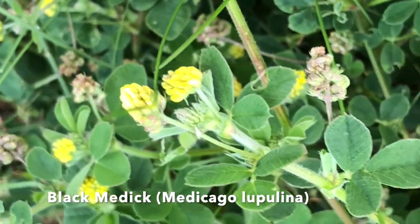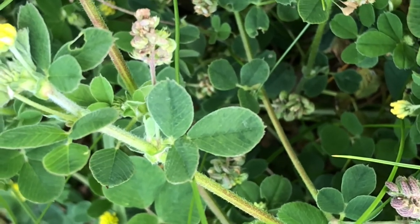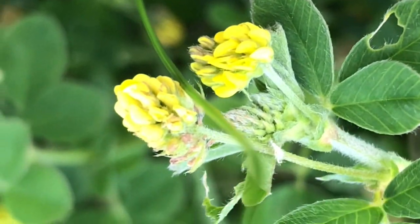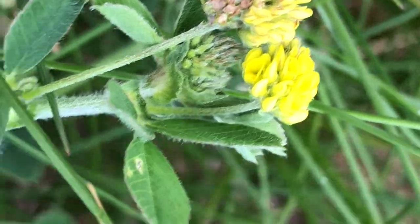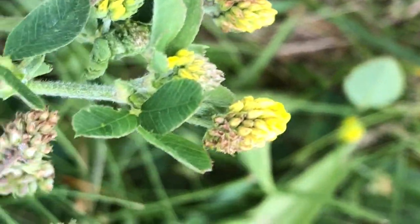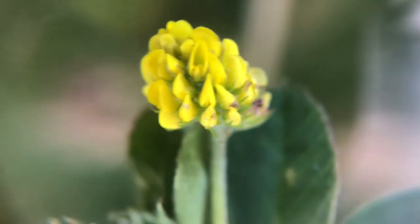So this is black medick, and one of the important indicators is the leaf tip, which is nice and pointed. The black medick flowers.